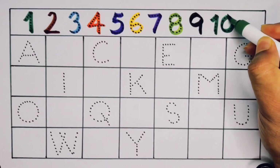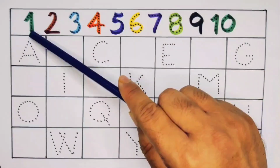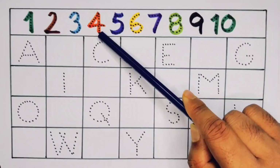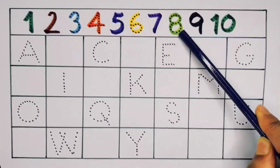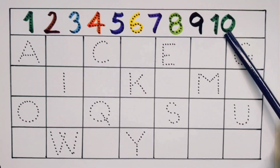Number 10. What did we learn? We learn 1, 2, 3, 4, 5, 6, 7, 8, 9, and 1, 0, 10.